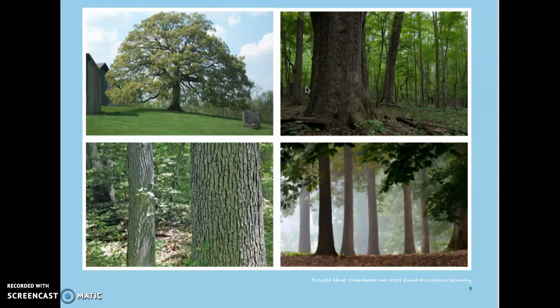And the 4 pictures here are magnificent oak trees found throughout Kentucky.